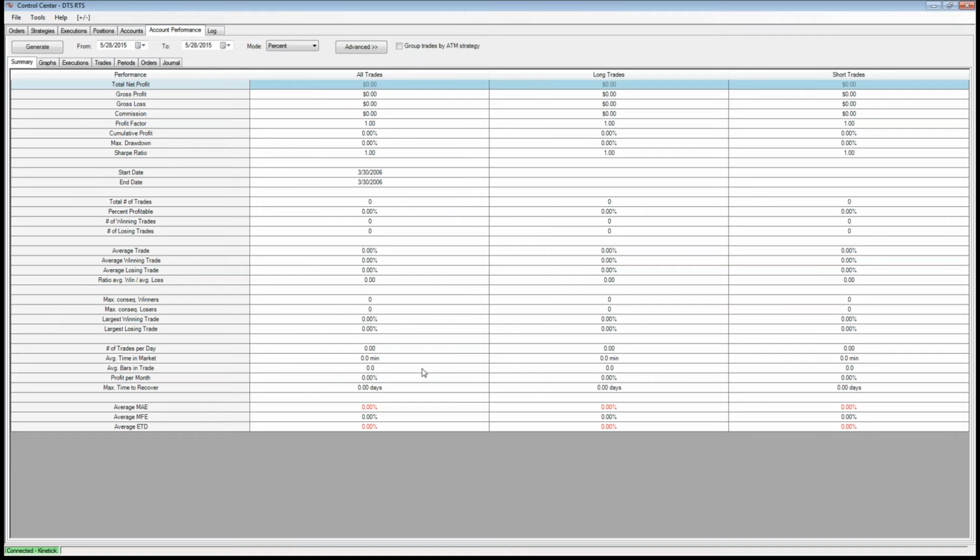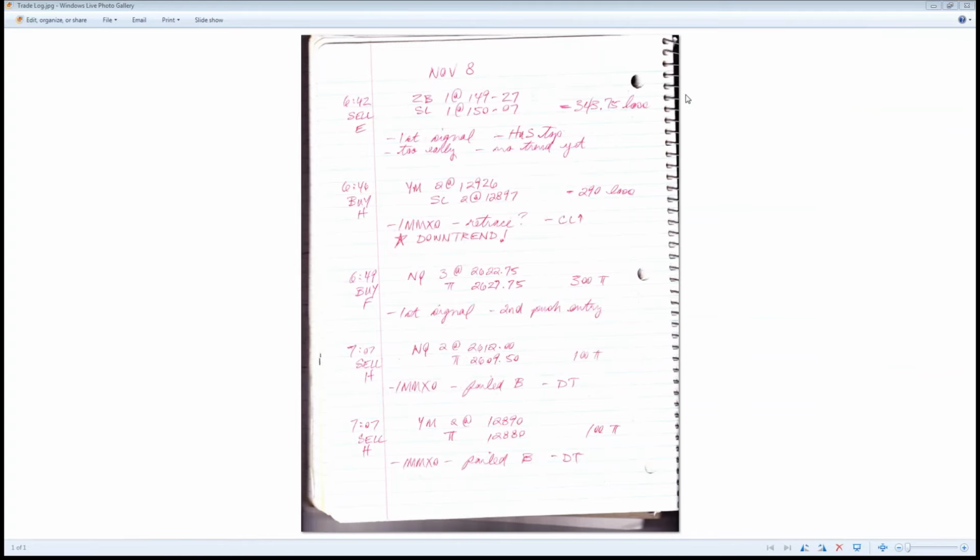This is just statistics. I don't care about the statistics. I want to know why you took a trade. And that's this little segment down here. So not only do I have the trade parameters, I have the time I took the trade, bought or sold, the tool I was taking. So E is for Eagle, H is for Hawk, F is for Falcon. My entry and stop loss.